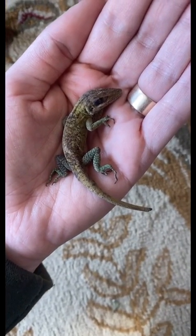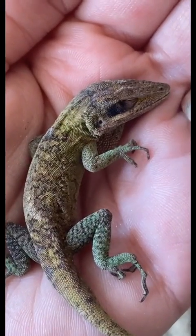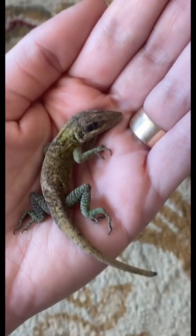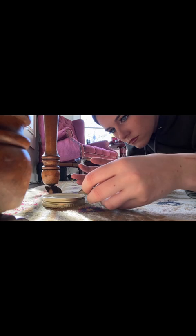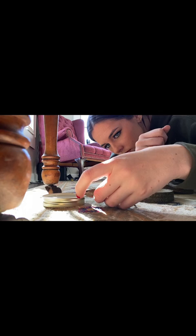Earlier today, I saw a cat tossing something around outside, playing with it, so I went to check out what it was, and sadly, it was this little green anole lizard. And when I walked up to it, it was just sitting there breathing but not moving at all, like on the brink of not being alive.